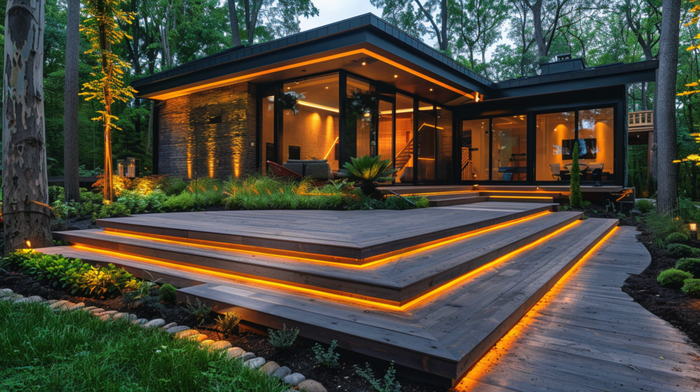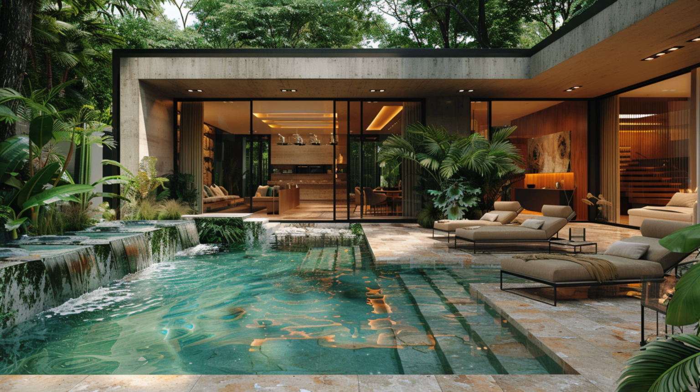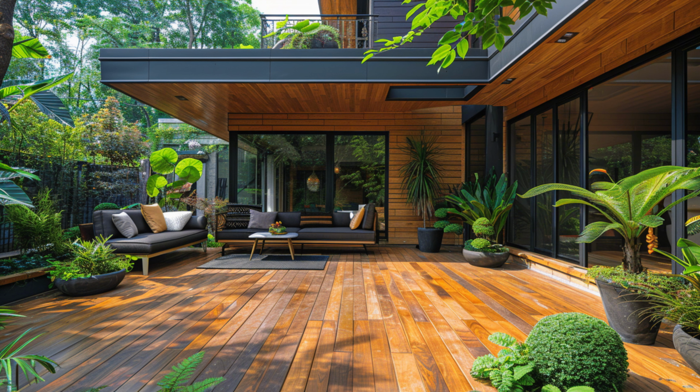A modern, contemporary home nestled within a wooded setting. The house features a dark gray/charcoal roof and exterior with large windows. Stonework accents the facade. A multi-level deck extends from the house. The deck is made of dark gray/brown wooden planks, with bright orange/gold LED strip lights outlining the stairs and deck surface. The stairs descend from the house, illuminating the way down and out into the landscaping.